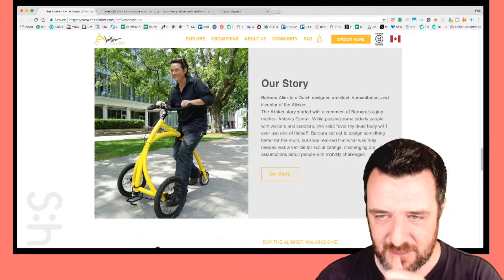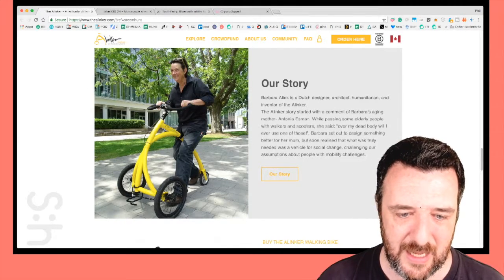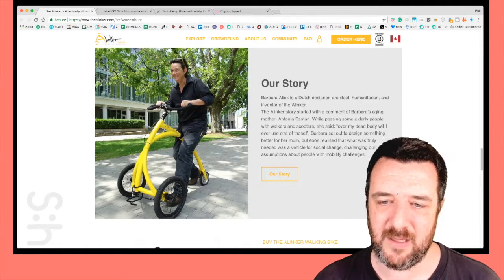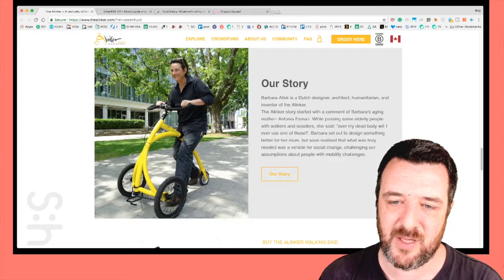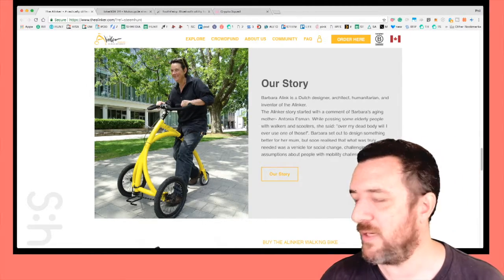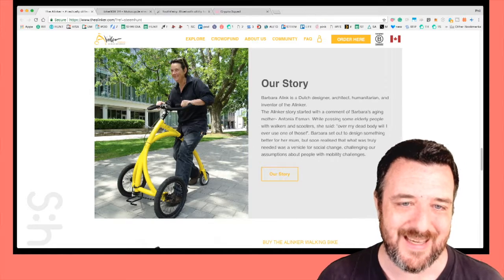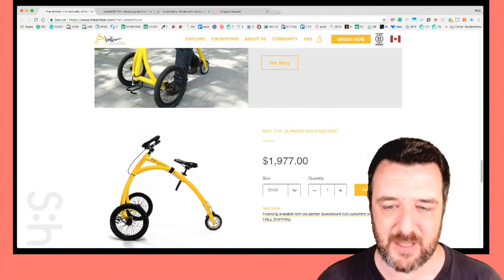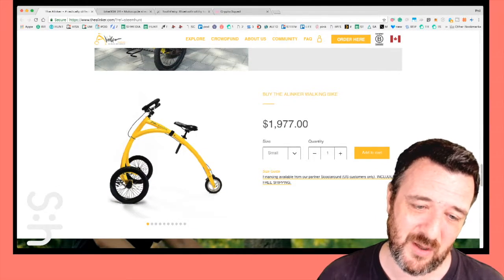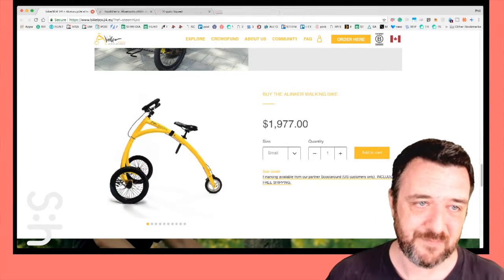Dutch designer, architect, humanitarian, and inventor of the A-Linker. Start with a comment of Barbara's aging mother. While passing some elderly people with walkers and scooters, I said, over my dead body will I ever use one of them. So I get it. It's like a design thing that people are like, I would definitely use one of them if it was more designed to look like a bike. Not bad for £2 either, really. But that small, tiny, penny farthing wheel on the back freaks me out a bit, I have to say.